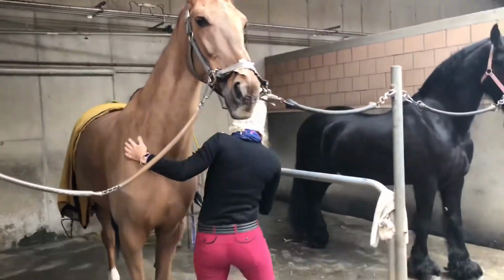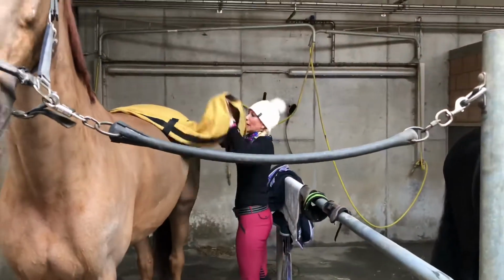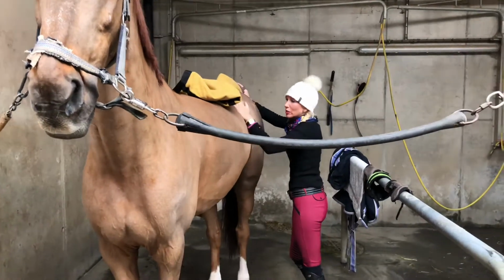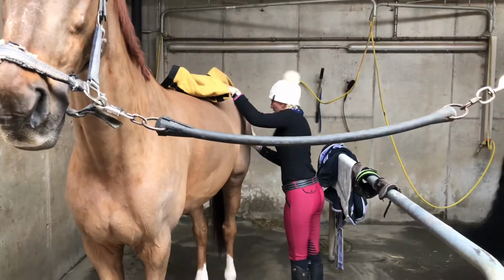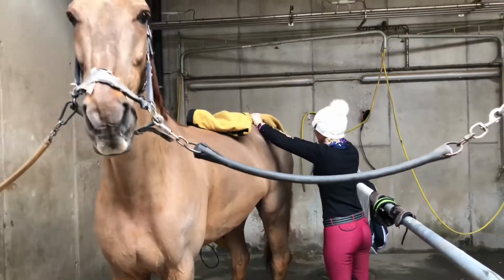He really loves it. What is also good when you do this is that if the horse suddenly reacts on his back in a different way than he normally does, you will feel it and understand that he has back pain. So that's because you think he really likes it.